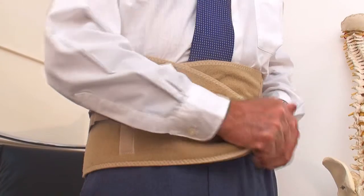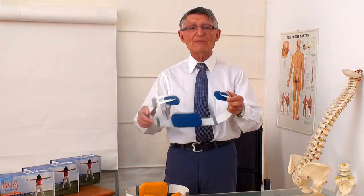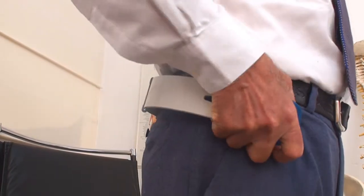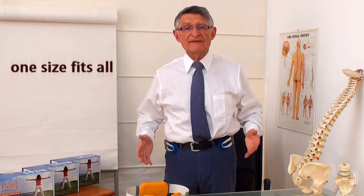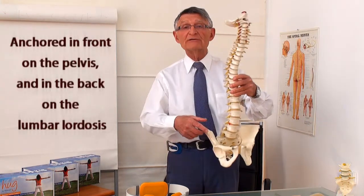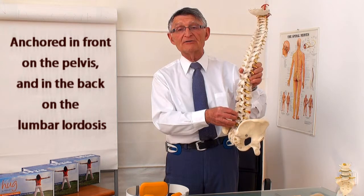At Koala Health Accessories, we have developed a much better solution for treating the lower back pain, which I'm going to show you instead of the wraparound around our abdomen. This is the HUG brace, which I'm going to put on and demonstrate to you. It actually is easy to put on around your lower back. You can adjust it, and it fits. One model fits almost all of them. Where does it work and how does it work? I'm going to show it to you on our spine. It's anchored in front on our two pelvic bones, and in the back exactly at the lumbar lordosis.